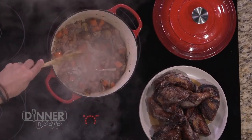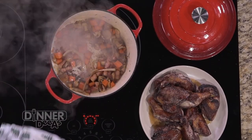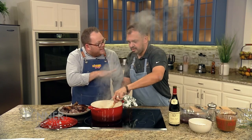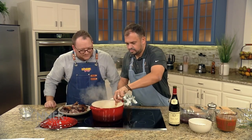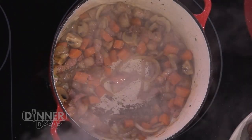All right. And then now we're going to add the burnt flour. And for those at home that might be saying, hey, look, it looks burnt on the bottom. That's okay. It's not burnt. Everyone at home, it is okay to have that. That is the flavor that is going to be happening.